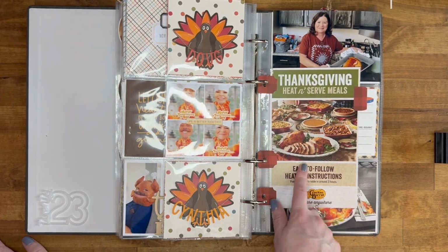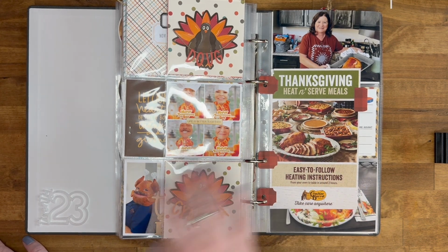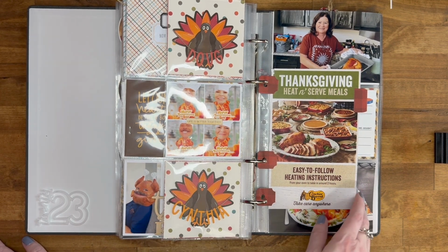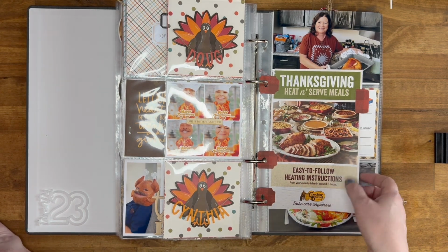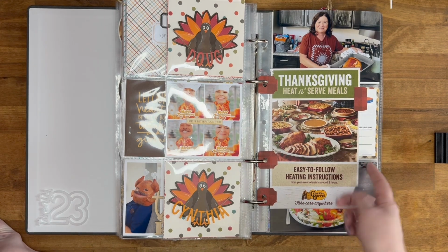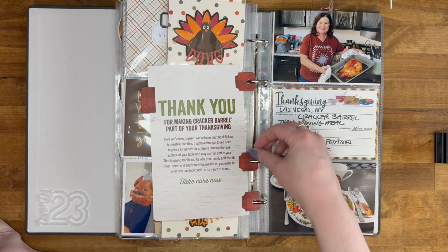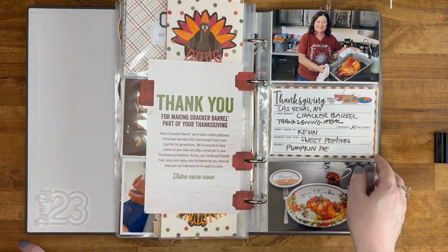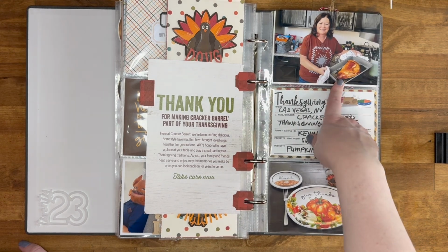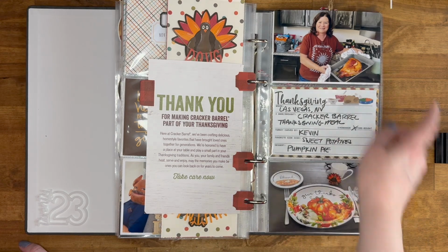We didn't want to cook. Me and Mom did not want to cook. So that's why we decided we're going to Vegas and we're just going to order Thanksgiving, so we don't have to cook anything. We don't have to clean up, you know, all this stuff. So it was basically a heat and serve. We just went to Cracker Barrel and picked it up and then just cooked it in the oven, and they give you all the instructions. So that was really, really nice. It was a turkey breast, I guess, is what we had. So that was Mom cooking it.